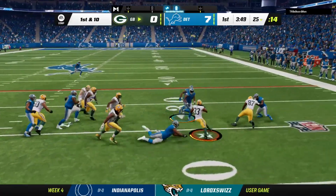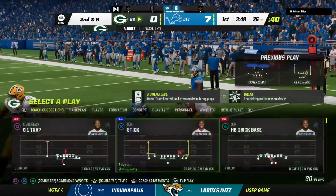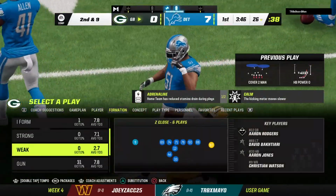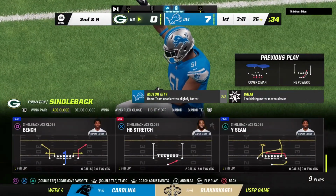They'll start the drive with a carry by Jones, and not much to speak of. Call it a 1-yard gain up to the 26. No doubt about it, a really nice job there by the defense, not allowing him to get to the perimeter.